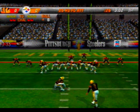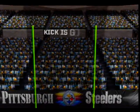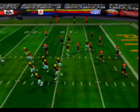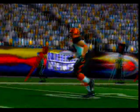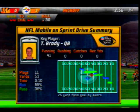David Akers to try to give his team the lead with his field goal attempt. The kick is good. Akers caps off the long drive by punching a short one through. And some people may say this is an easy field goal. But let me tell you, after everything we've seen, there are no easy ones.